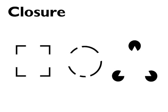If you look at this slide, it demonstrates the law of closure. That's exactly what just happened. So if we see part of a shape that is familiar to us, our brain closes the shape and we see the whole shape. I mean, look at the triangle. It's not even there at all. It's negative space.